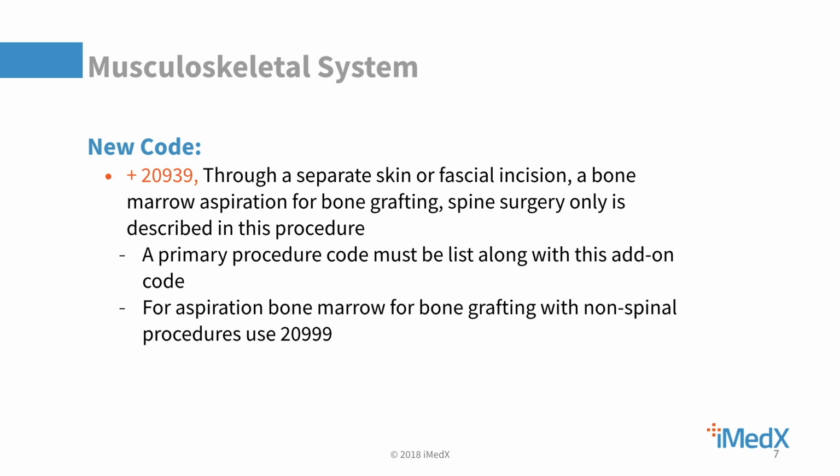Continuing in the surgery section, the only new code in the musculoskeletal system is an add-on code. CPT code 20939 was developed to identify bone marrow aspirations for bone grafting during spinal surgery. This code can only be used with spinal surgeries.